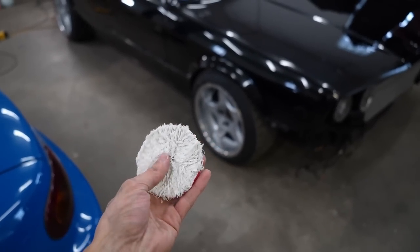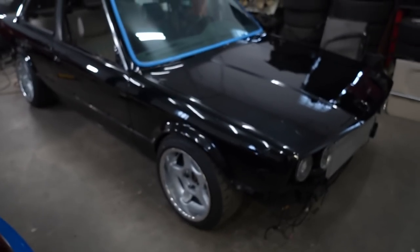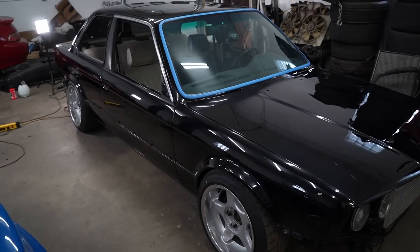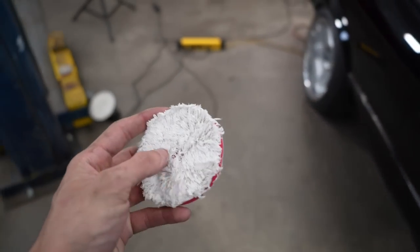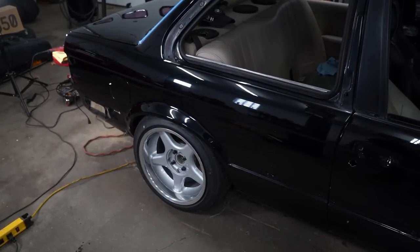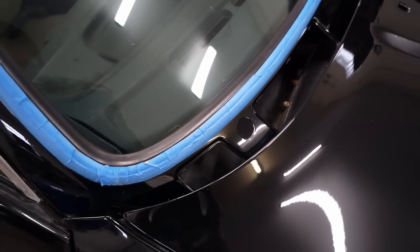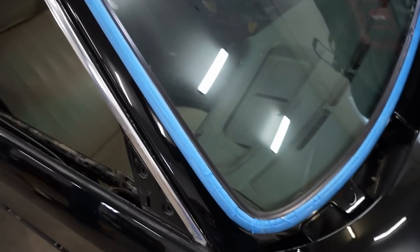I really shot myself in the foot because I only had two of these little 3-inch pads and one big 6-inch pad. So just not the right equipment, but I made do with it and I paid for it because it took so long having to continually wash these pads once they stopped working. Also, the 1-inch pad was so clutch for all these areas down here below the windshield. That would not have been possible with the big pad.